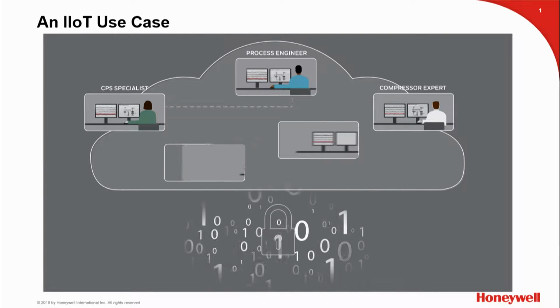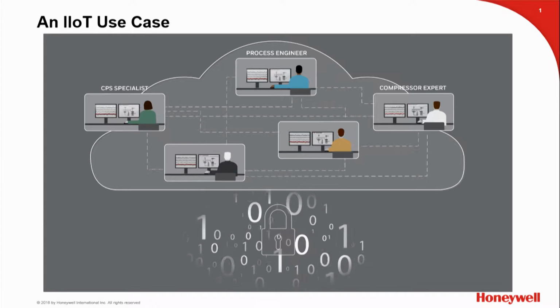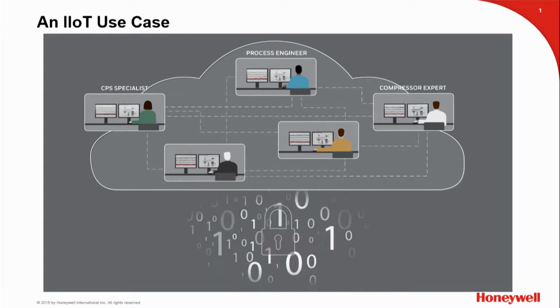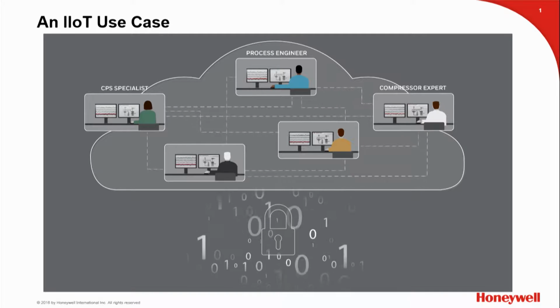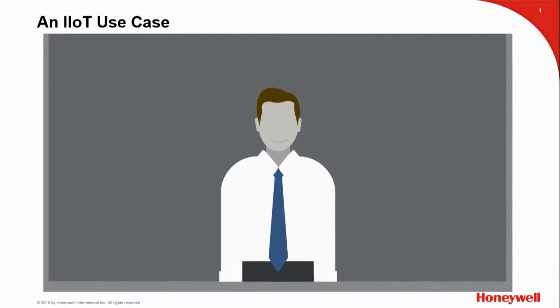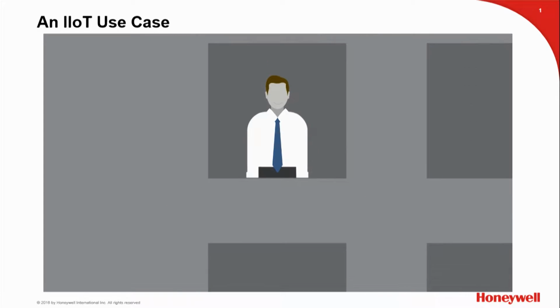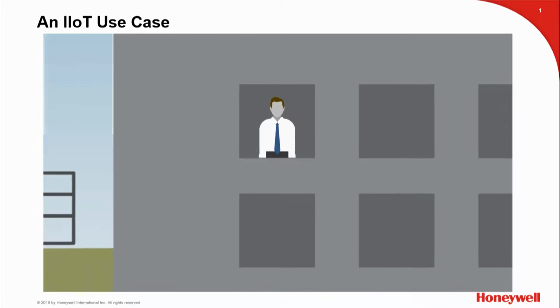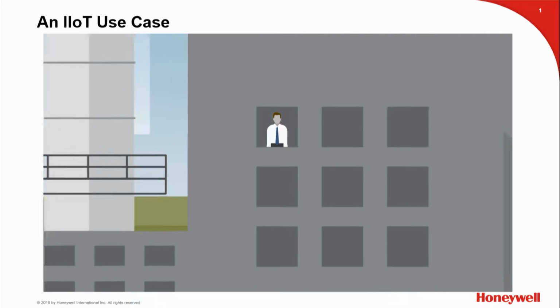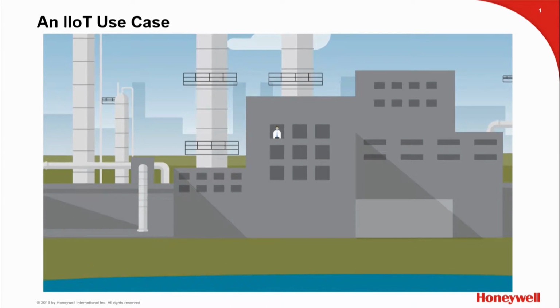With Connected Performance Services, he has an expanded ecosystem of experts always monitoring his plant and ready to analyze problems and resolve them fast. What used to take a week or more was solved in just a few hours. And with downtime costing more than $100,000 a day, that has a big impact on Stan's bottom line. After lunch, Stan is going to leverage the power of CPS and Honeywell Connected Plant to optimize the refinery's gasoline production.